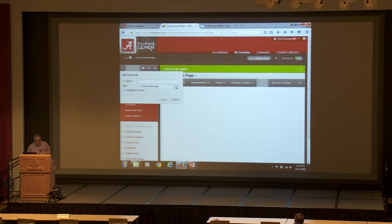but if I'm attempting to add the Blackboard course messaging tool, and here's a big list of tools, a lot of these are those technologies that I was talking about that we support, but if I want to add the Blackboard course messaging tool, which is called Course Messages, if I were to name this tool Steve, when you call our helpline and say, hey, Steve's not working today, that would be sort of confusing.